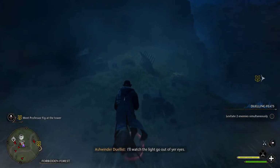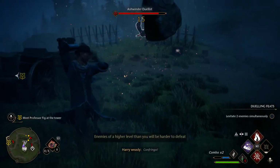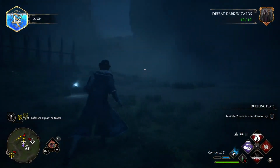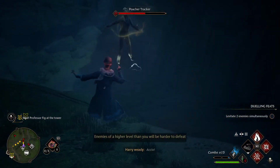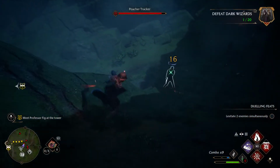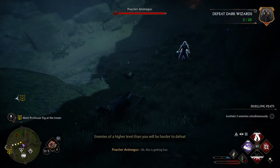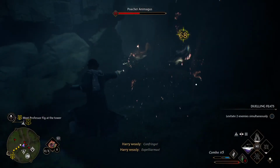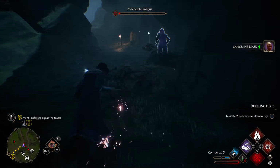Head in the clouds! I'll watch the light go out of your eyes. Incendio. Expelliarmus. Incendio. Potato. Accio. Incendio. Expelliarmus. Oh, this is getting fun! Accio. Incendio. Ringo. Expelliarmus. Trying to disarm me! Expelliarmus.